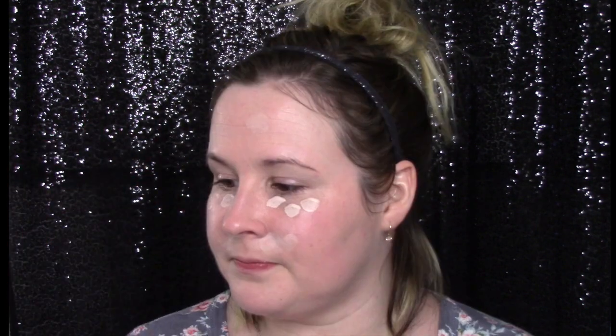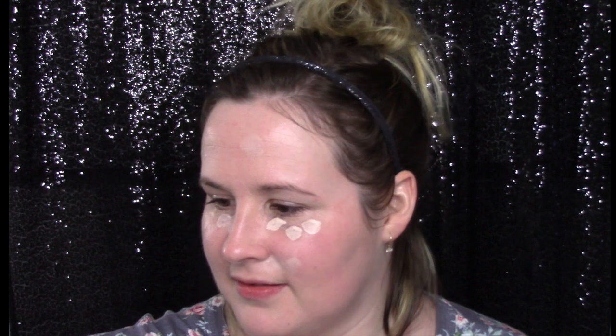Had a couple breakouts this week. I've been trying out a Younique foundation from that online stuff that everyone's been talking about, and every time I wear it, I always get breakouts the next day, so not really liking that very much.